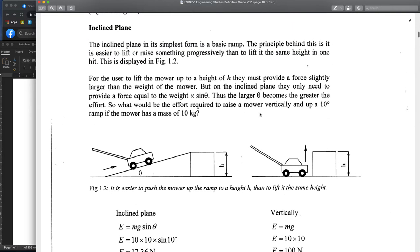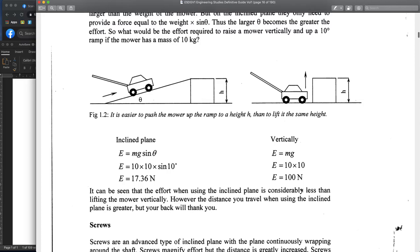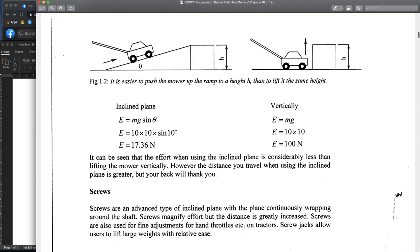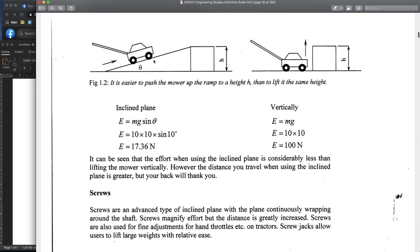We're going to start with inclined planes, and the idea is that if we have to lift this wheelbarrow, in this case they're saying that the mass of the wheelbarrow is 10 kilograms, it's the same amount of work if we lift it straight up, but work needs to multiply by the distance. The point is that it's easier to push the wheelbarrow up a ramp, but it's going to take longer than if we just lift it straight up. Does that make sense? Okay, great.